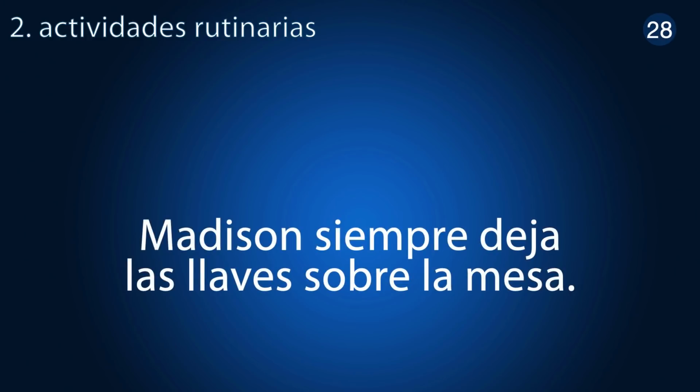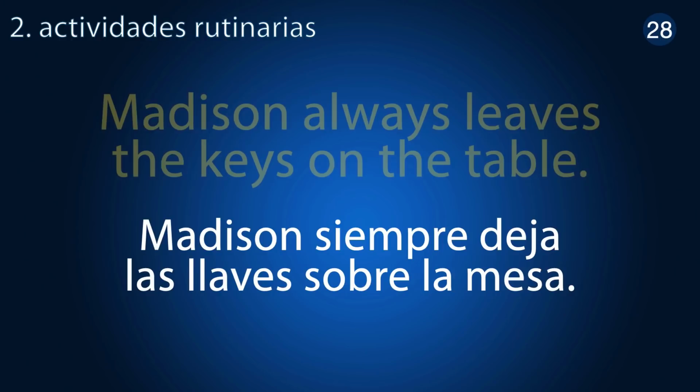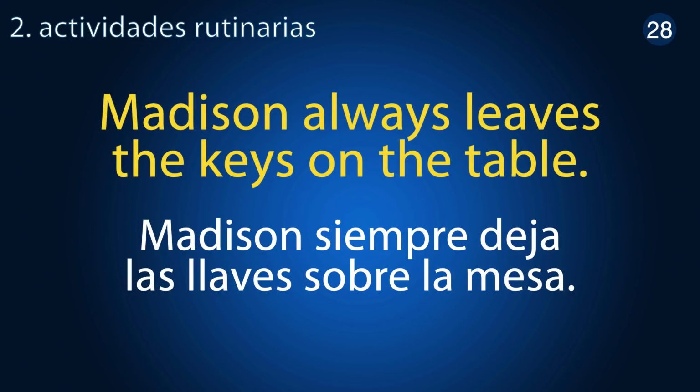Madison siempre deja las llaves sobre la mesa. Madison always leaves the keys on the table.